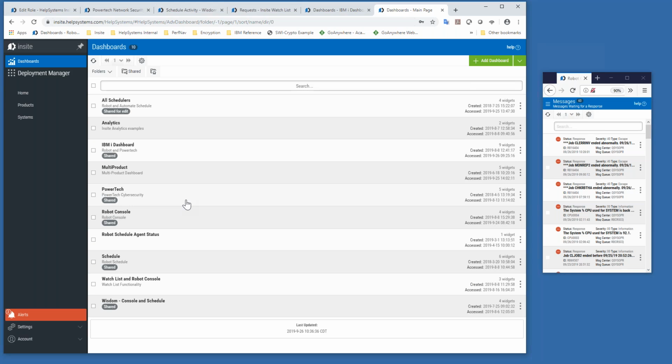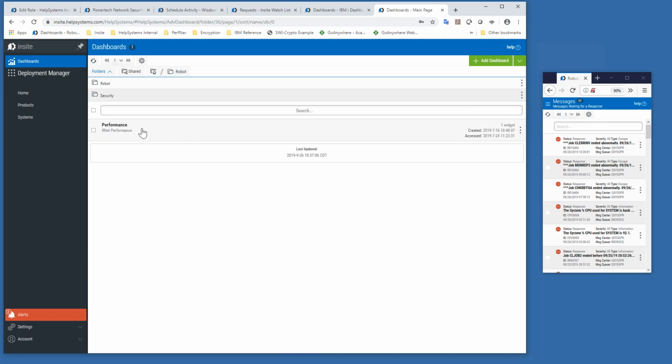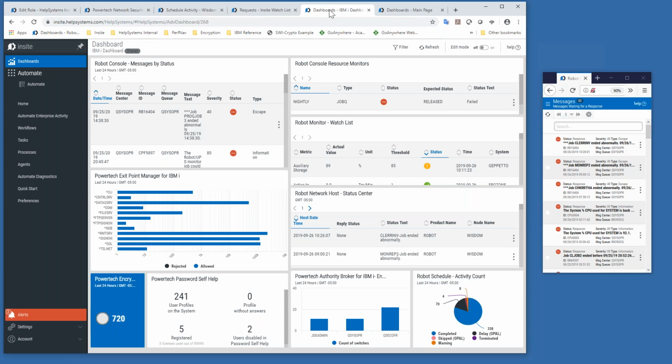You can also organize those dashboards into folders. You can see I have a robot folder here and I have a dashboard defined there. Let's dive into one specific dashboard, and I think this is it. Okay, so this is the Robot PowerTech dashboard that Sandy and I were just showing you. A couple things I wanted to show you here: I'm going to turn on the edit mode and dive into edit first of all.